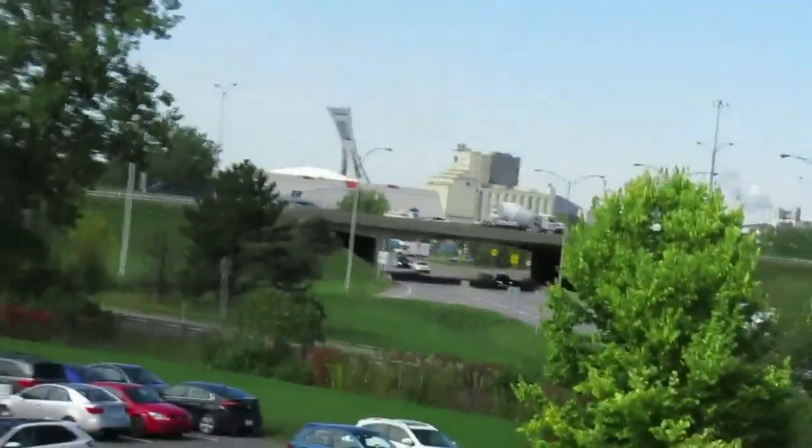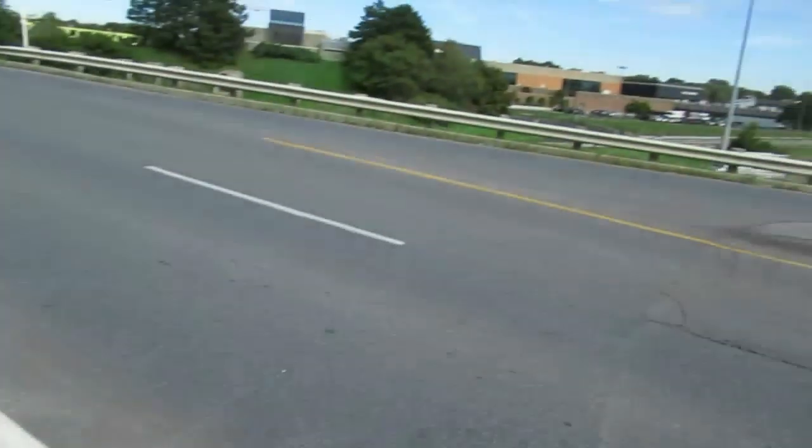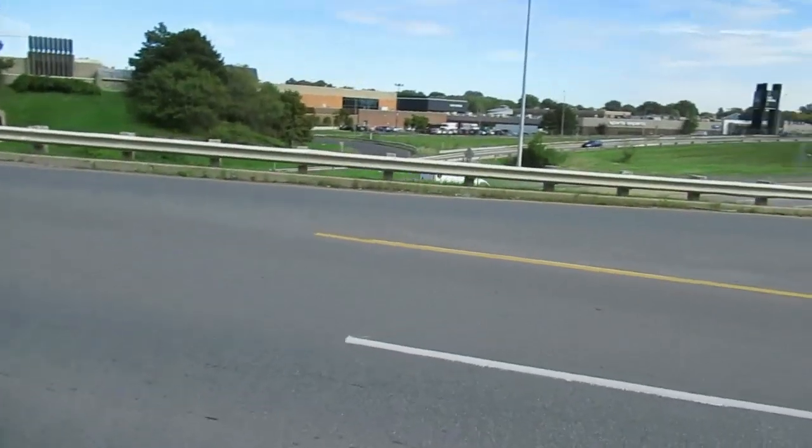And remember, folks, like I always say, trucks make the economy go round. If there was no trucks, there would be no economy. And I'm sure those people in front of me, they understood what I said and they know what I mean.